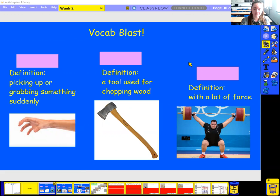There's no such thing as a bad mistake. Mistakes help us to learn. So don't worry if you don't get them right straight away. Just make sure you've got your best listening ears on so that you can learn for the future. So, the first word. This word means picking up or grabbing something suddenly. Can you remember what this word is?